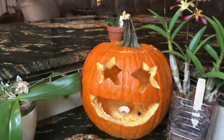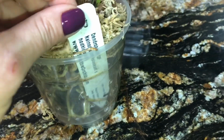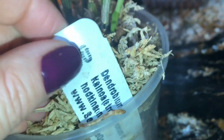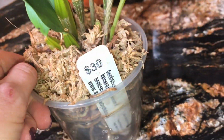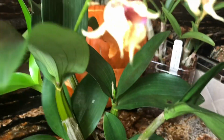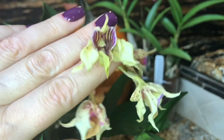Orchid in bloom number 7 is Dendrobium New Guinea. A primary hybrid between Dendrobium atroviolaceum and Dendrobium johnsoniae. The name is QF Kainoa, some kind of Hawaiian name. That's where it was made. Almost done blooming, I just need to record it.